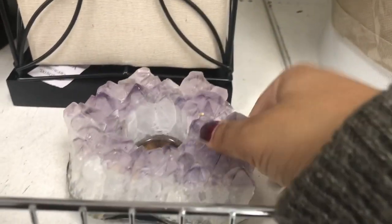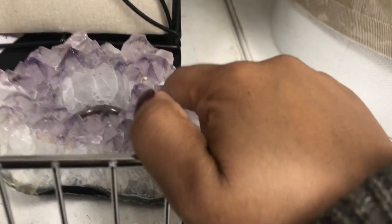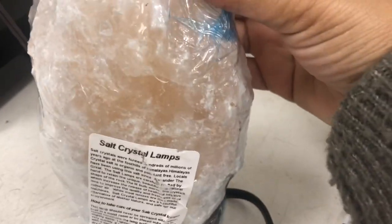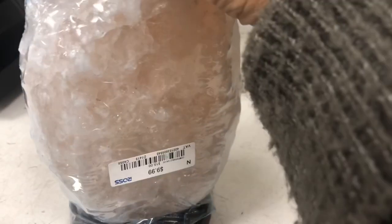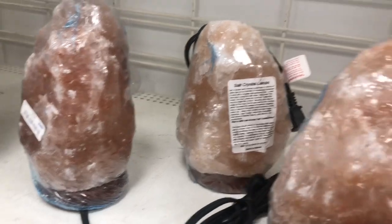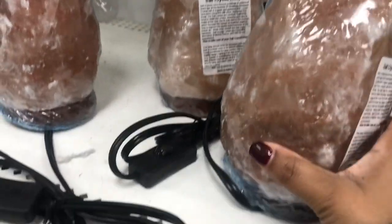But I do like amethyst after rose quartz. Amethyst is my favorite. I just love the way it looks. I love what it stands for. And I'll put what amethyst is for on the screen. But if we keep looking, we actually run into quite a few more Himalayan salt lamps. And I think they're, yeah, all these are $9.99. And here go three more. These are super popular and affordable.